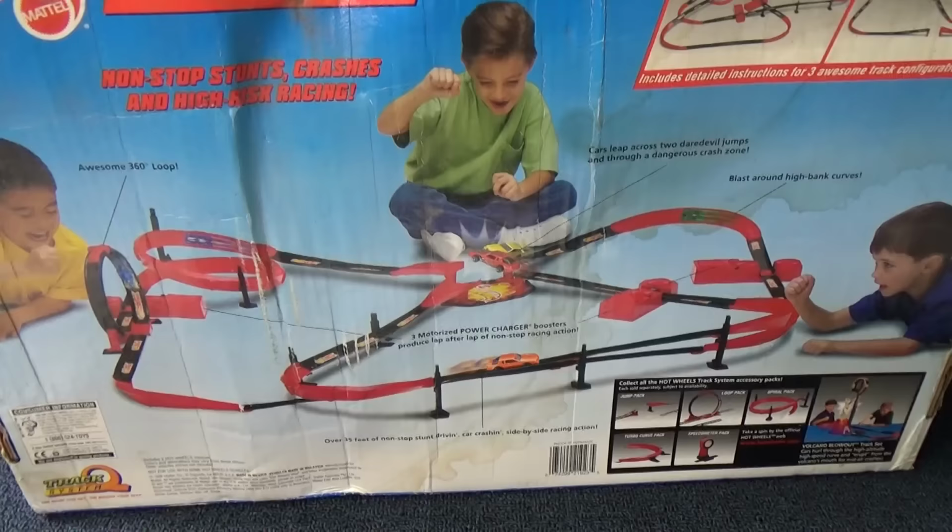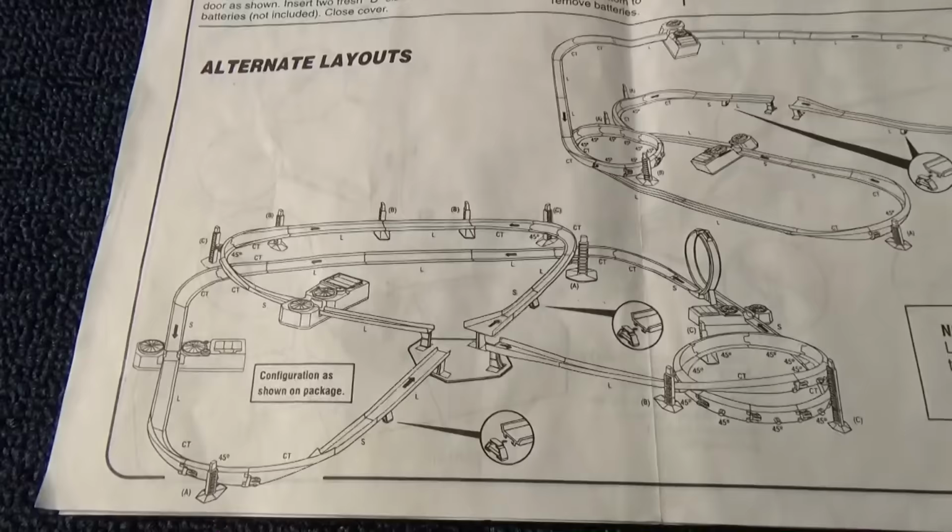Well, that was the layout that was right on the box. There it is in the instructions. We got one more coming up right after this.